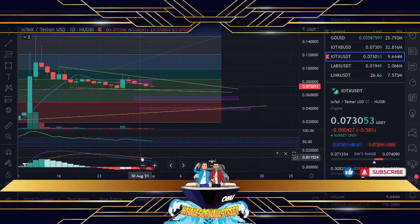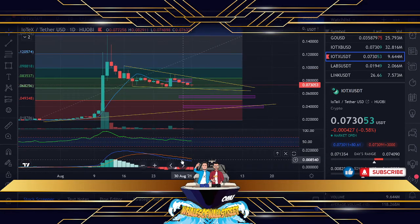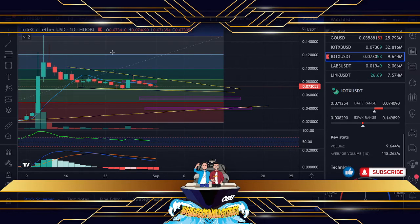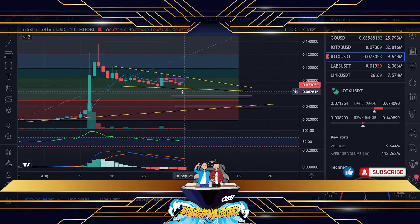But the MACD is showing a bearish momentum still as well, and that gap to me is increasing very slightly as we go along. So this is why I'm anticipating this area here, just to confirm my reasonings of these drawings on this chart. Like I said, I'm not trying to be a bearer of bad news. I'm an IOTX holder, and of course I want to see it rise as much as possible, but I'm also realistic in the aspect that there's opportunities to buy. There is always an opportunity in this space, whether up or down.